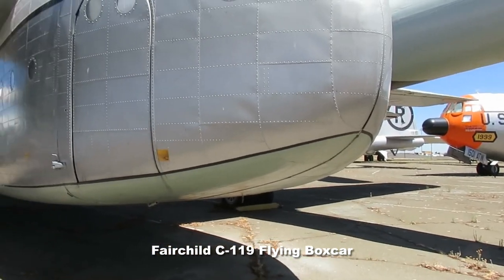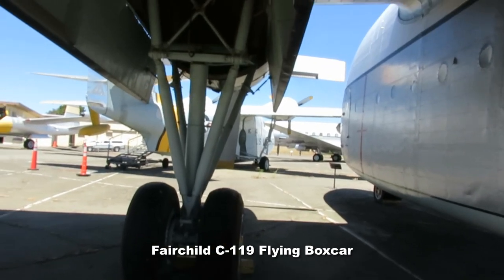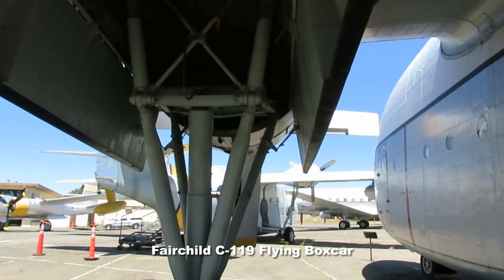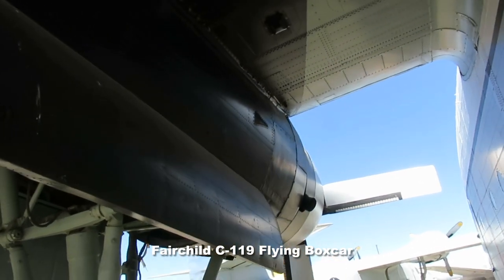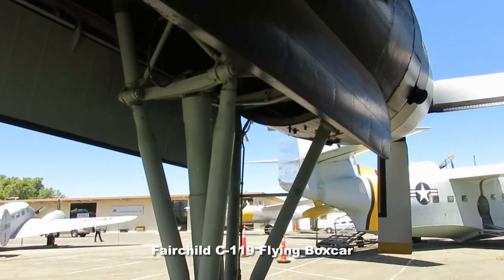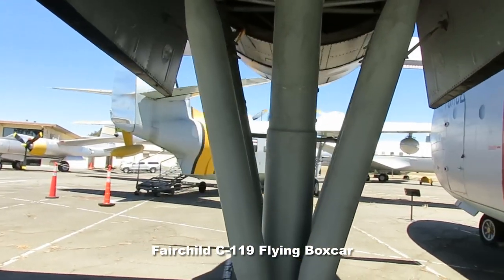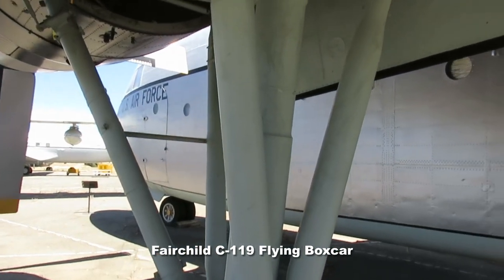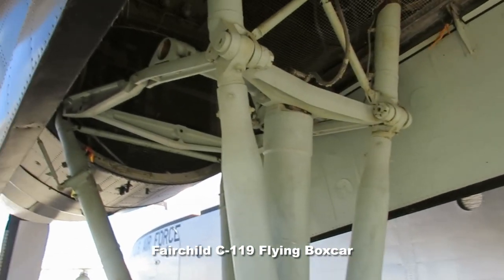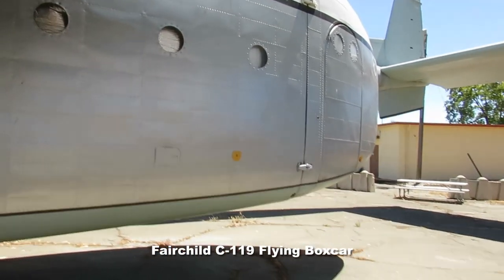or if you really have to open it up and put down a ramp. And once again, we can look at the landing gear. Once again, it folds up into the nacelle, in this case, mostly below the wing. Very solid, stabilized landing gear intended for operations out of rough fields. Very strong. And of course, that's the kind of duty this airplane would have had.